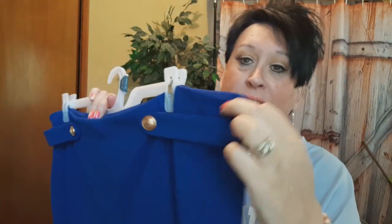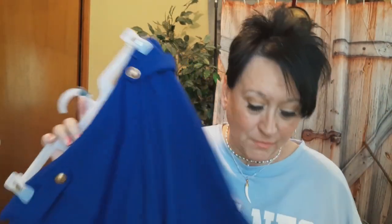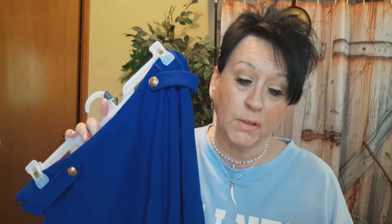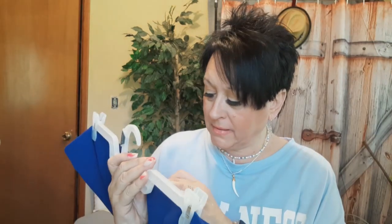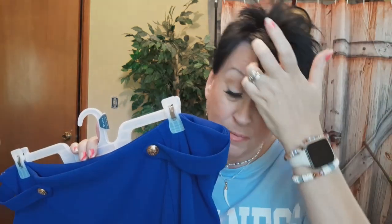There you go. Anyway, they have the little loops sewn in on the side. It came with an extra button. I just love the detail. See how pretty that is? Just beautiful. These are called the high-waisted seam with detail, in royal blue, and I think this is the only color they came in. Again, I have the 2X, but I really needed the 1X because these come bigger than what the size chart says. Somebody said they come in the perfect measurements, but I don't think they do.